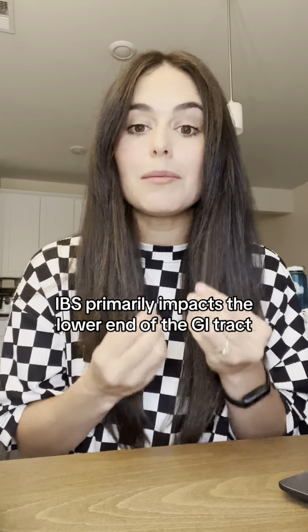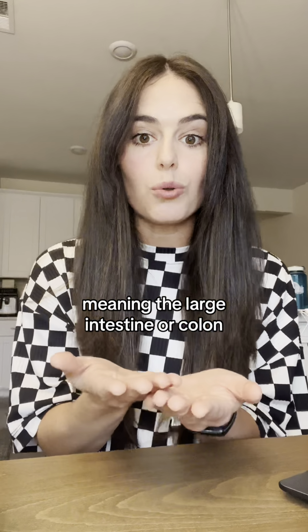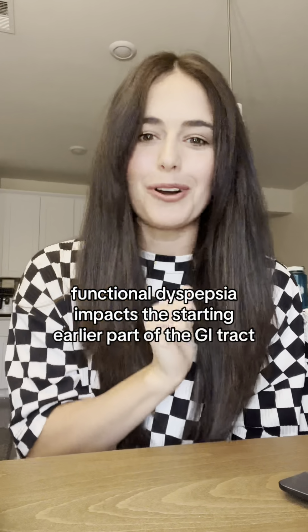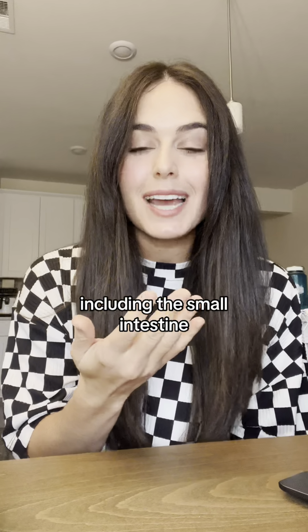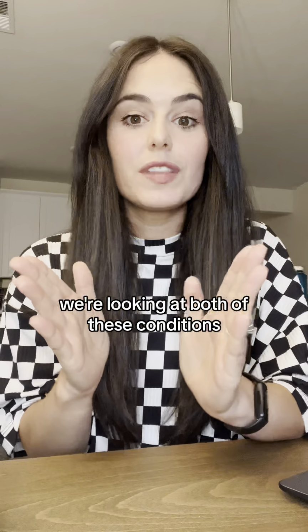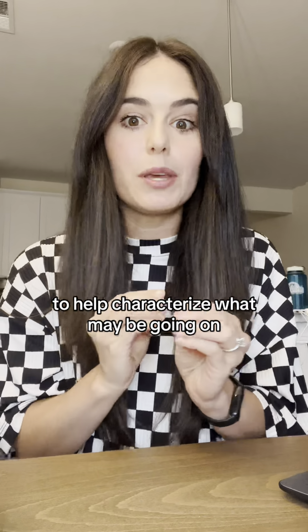IBS primarily impacts the lower end of the GI tract, meaning the large intestine or colon. Functional dyspepsia impacts the starting earlier part of the GI tract, including the small intestine and maybe even some relationship to the stomach. When we're looking at both of these conditions, the symptoms may be similar, including abdominal pain, bloating, discomfort, but we may see some differences between them to help characterize what may be going on.